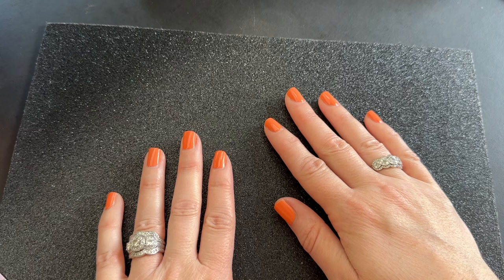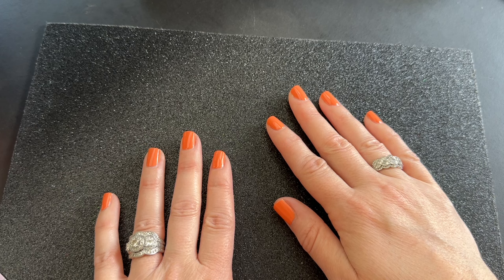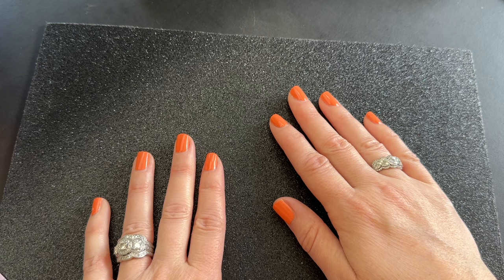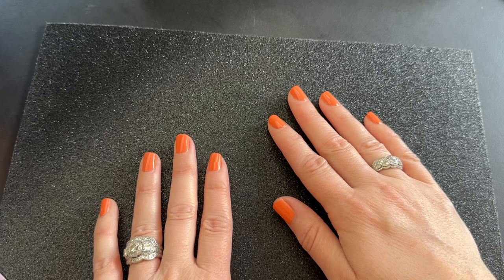As far as longevity in the bottles, brands that I've noticed last really well for me, I have some that are 10, 12 years old and they're still going strong, are OPIs. Essies last a really, really long time for me. I also have really old Glam Polishes and Island P's and they've been lasting for a long time. Now, the worst brands that I've ever seen as far as longevity.